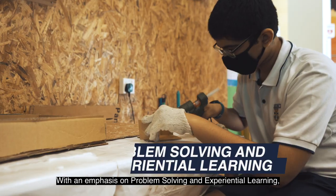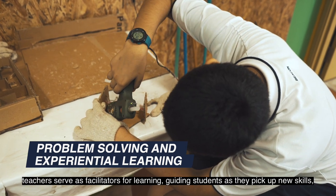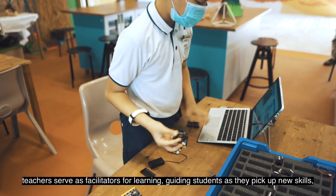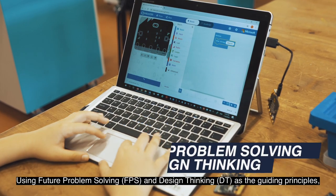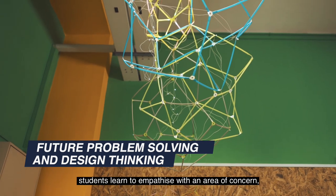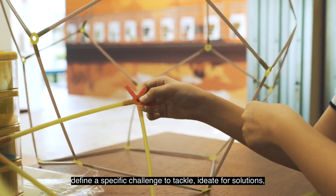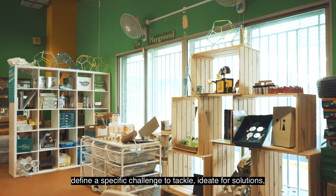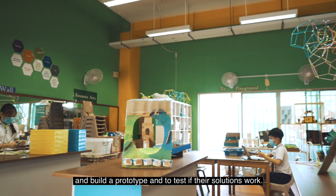Makerspace at Beacon was established for students to bring their ideas to life. With an emphasis on problem-solving and experiential learning, teachers serve as facilitators for learning, guiding students as they pick up new skills while bringing their ideas to realization. Using future problem-solving and design thinking as the guiding principles, students learn to empathize with an area of concern, define a specific challenge to tackle, ideate for solutions, build a prototype and test if the solutions work.